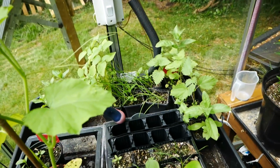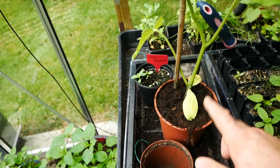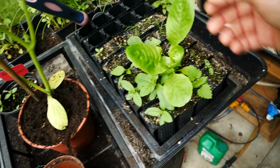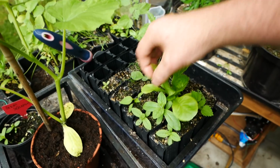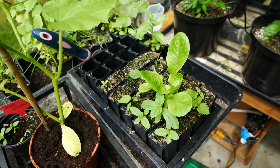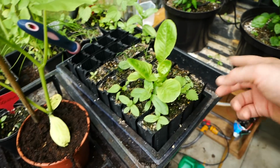This here is just some of my veg that I'm growing out. This here is for my granddad. Planted it out, just a gem squash. It's doing really well. This is a lettuce. I planted some lettuce and not really having a lot of success, except for this one over here, which I know I should be planting out in the garden, but just haven't really got around to it. These were all meant to be lettuces, but there's a whole bunch of other stuff coming up.